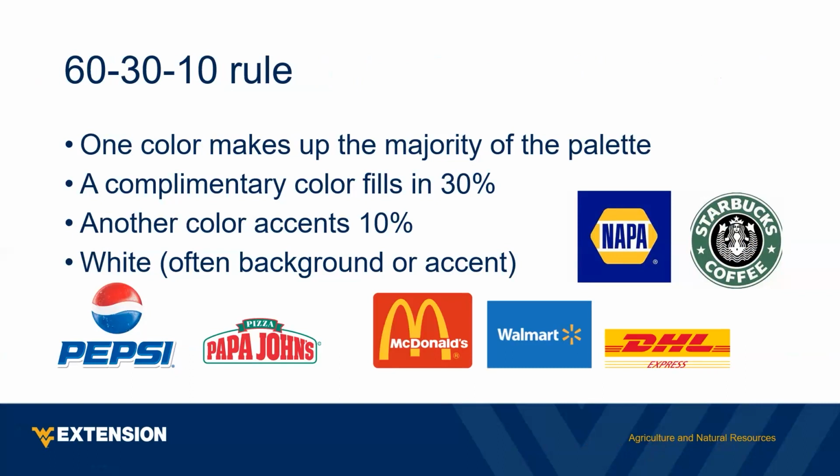Okay, so another thing to think of when you're organizing a sign or your logo or something like that is combining colors. One of the things people think of in design and layout is something called the 60-30-10 rule. This is the proportions of different colors. One color would make up the majority, about 60% of the palette. The complementary color would fill in the next 30%, and then another color would accent at 10%.